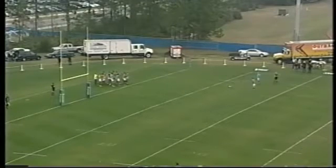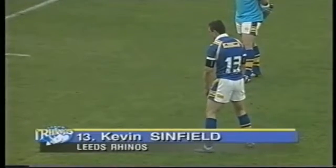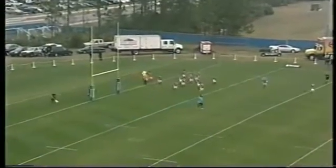And now for a 12-0 lead for Kevin Sinfield. Kicked 6 from 7 in the grand final and a field goal. Long-time captain of this side. And his wife Jane, as I mentioned earlier.